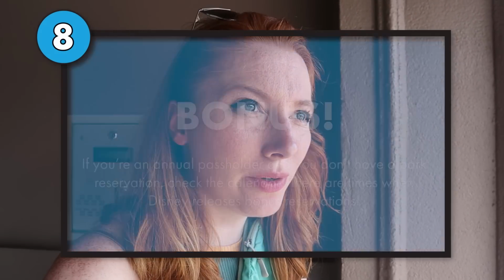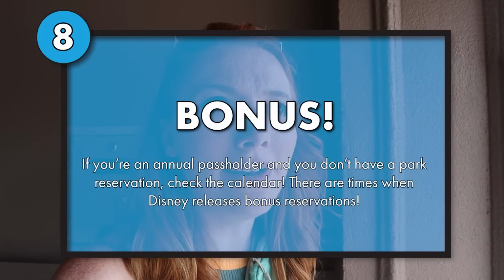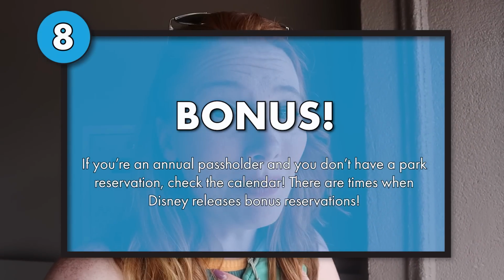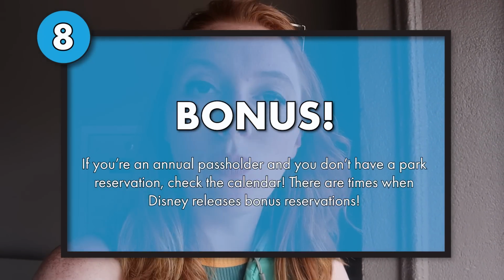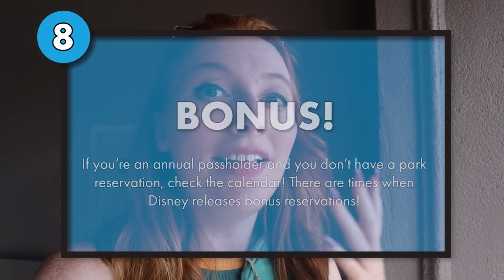For our annual pass holders, there very well may be bonus reservations. These open up kind of randomly. Like Disney says, it's some days that like more availability is there, so they just add bonus reservations last minute. I've seen them on days that I did not expect there to be extra availability, on busy days. So if you check kind of close to when you want to go, if you're an annual pass holder, you might see a gold star on the availability calendar. That's a bonus reservation.